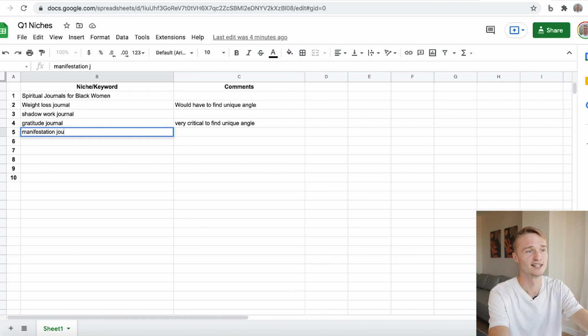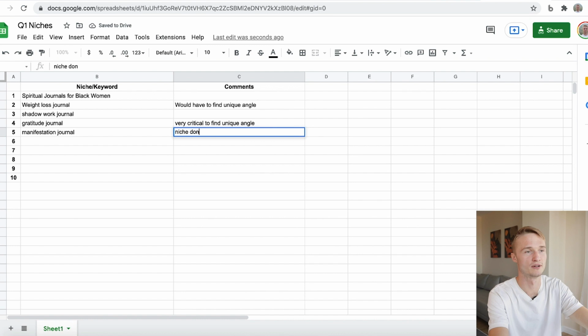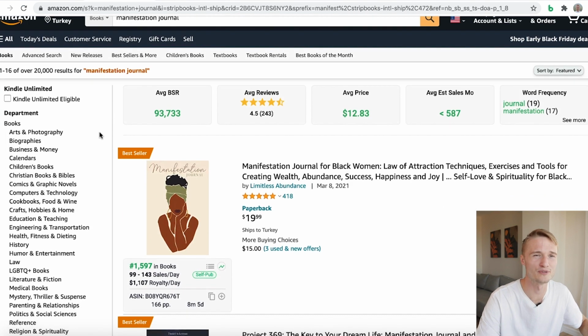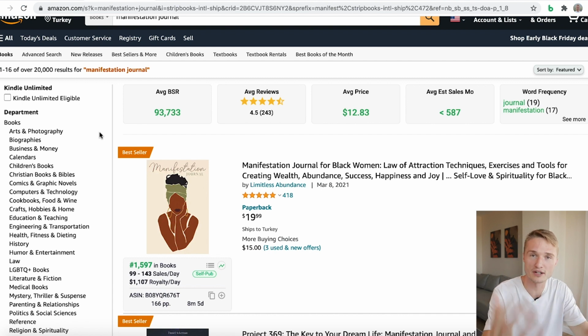This is again under the spiritual umbrella. Niche down somehow, needs a unique angle. We're pretty much saying the same thing for all of these, that we need to have a specific angle. We can't just go so broad, it will become more challenging. Here you could try to still go broader, although broader means more competition, which also means more effort to fight your way up to the top. Whereas if you have a unique angle, you're just more unique. Your product, your book is more unique.